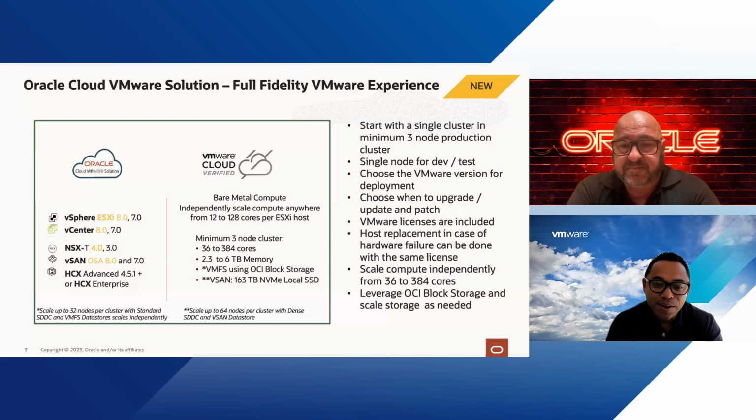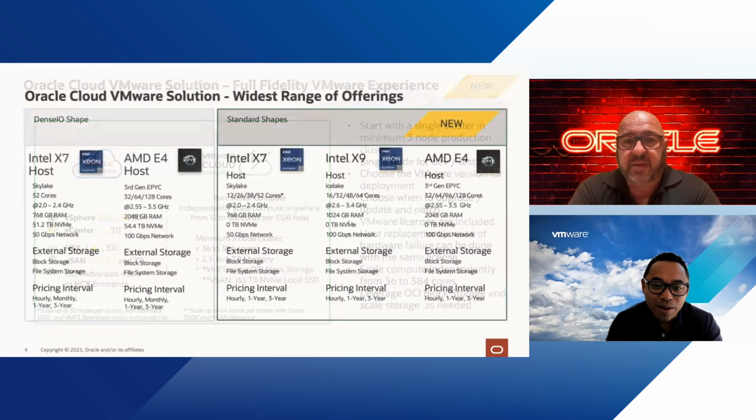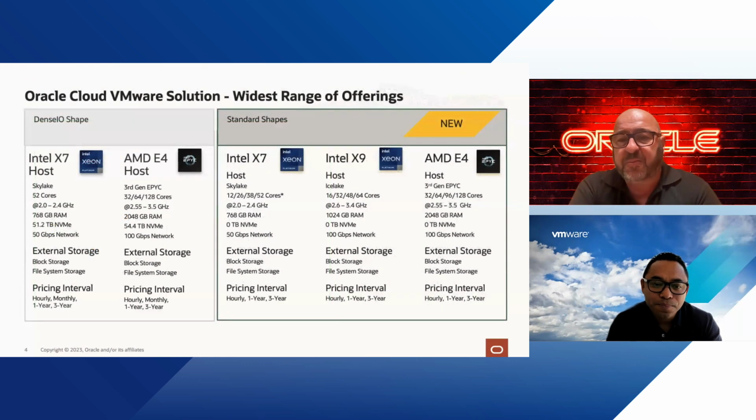I like it. All right, let's move on to the next one. What's the next update we have? Yeah. This slide is really showing us the different options in terms of shape. When we talk about shapes in OCI, it's the configuration of the hardware. So on the left here, we have a dense IO shape.